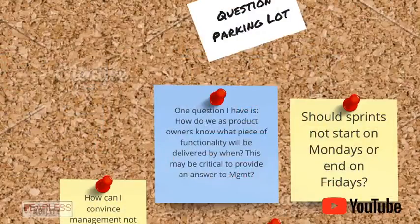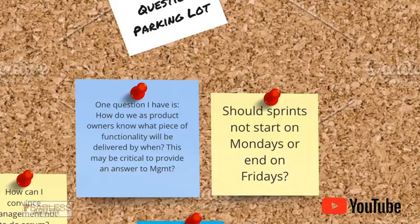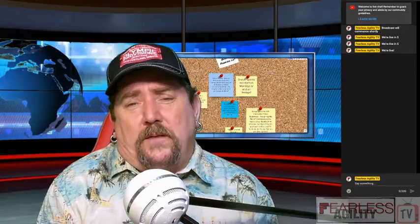So let's go back here and see. Should sprints not start on Mondays or Fridays? So it depends, right? Everything that we do should be predicated on the idea that we do what's best for the team and what they say that they want and need. If a team feels that Mondays and Fridays are high productivity, high energy days for them, I would question that. I'm not sure that's likely to be true, and there are some logistical problems. But there's no prohibition.